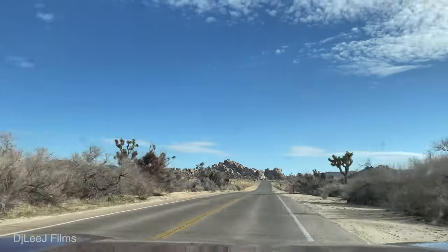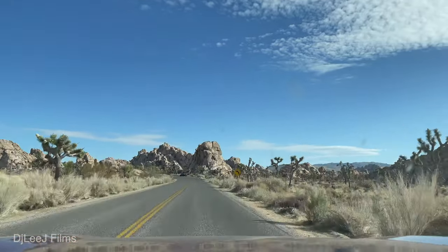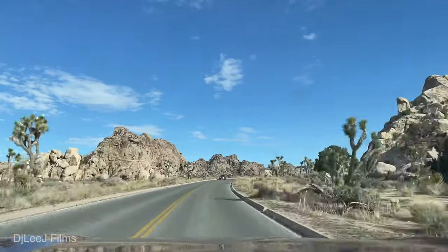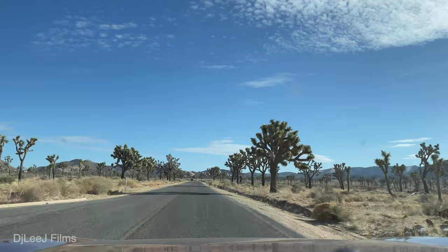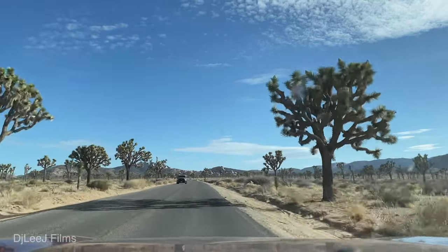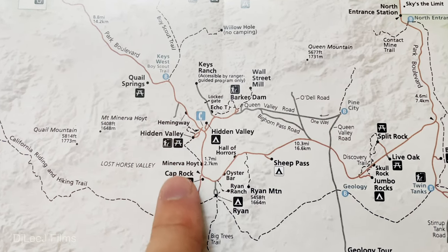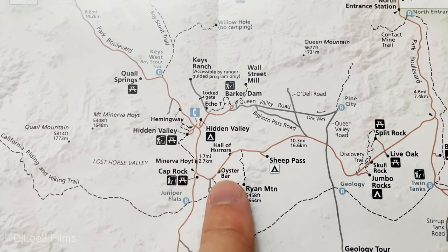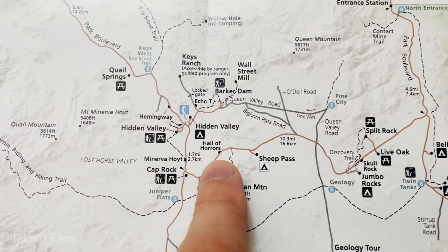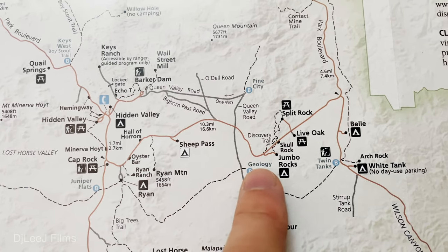All right, back on the road again, on our way towards the Jumbo Rocks Campground. So I can't give you an estimate for how long this drive will take because it just depends on how many stops you'll end up taking. Yeah, it's almost hard to go off of some of these names on the map, like Oyster Bar. Yeah, count me in for happy hour. And as far as Hall of Horrors, no thank you. Although I do hear it's a pretty cool spot. So we passed along Sheep Pass and all the way over to Jumbo Rocks.